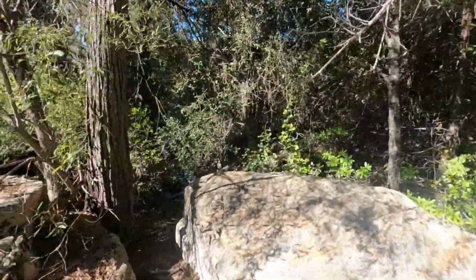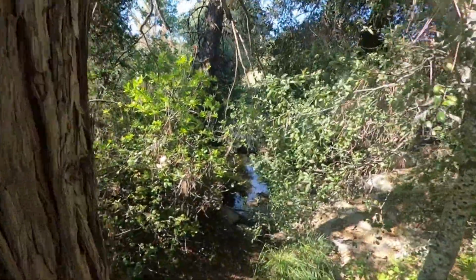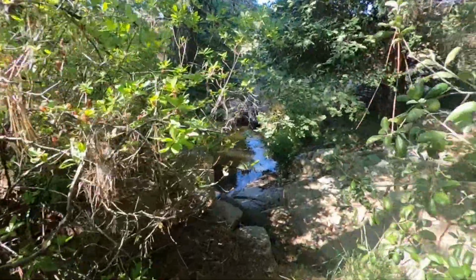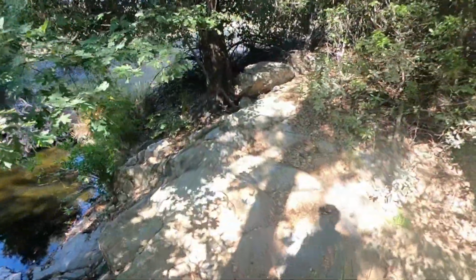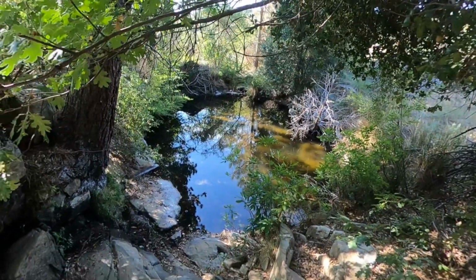You're going to make a left when you come here, and there's this little hidden watering hole. Now again, when the stream is flowing, this is all flowing here, and this is all fresh water. There's little waterfall cascades. It's pretty nice. But even when it isn't, there's a really deep pool here.